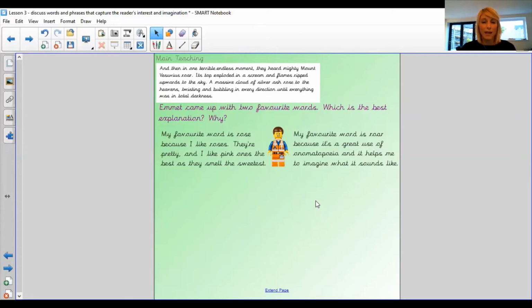So the first word that Emmitt picked was rose, and he explained that he liked that word because he likes roses, as in the flowers. He says they're pretty and I like the pink ones the best because they smell the sweetest. But look back at the writing. Is that what the word rose meant in the writing? So the sentence said, a massive cloud of silver ash rose to the heavens. Were they talking about the flower type of rose, or were they talking about something else?